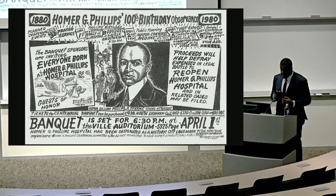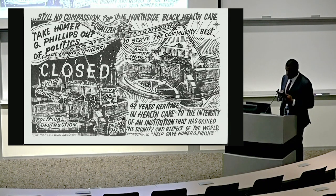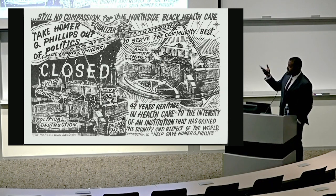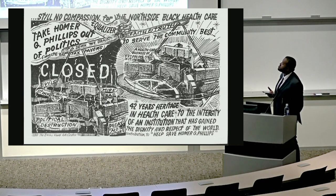Okay, and even after the hospital's closure, this artwork by local St. Louis artist Spencer Thornton Banks, activists initiated a Reopen Homer G. Phillips Hospital campaign. And Spencer Thornton Banks, who I've just discovered maybe last year or so, I've had these images for a long time, but I was unsure who made them, who drew them.